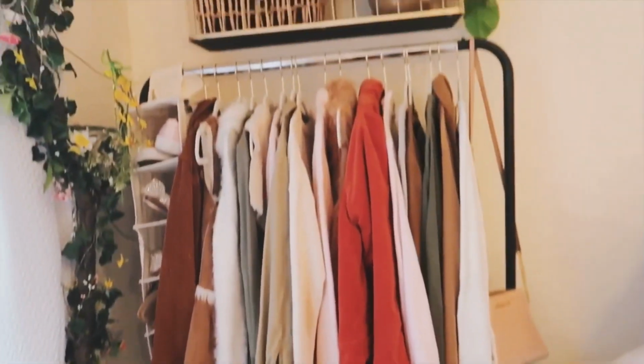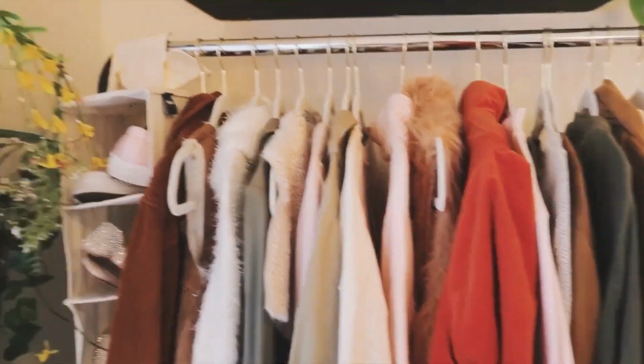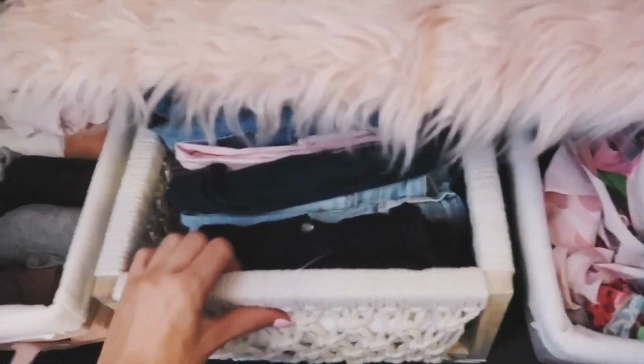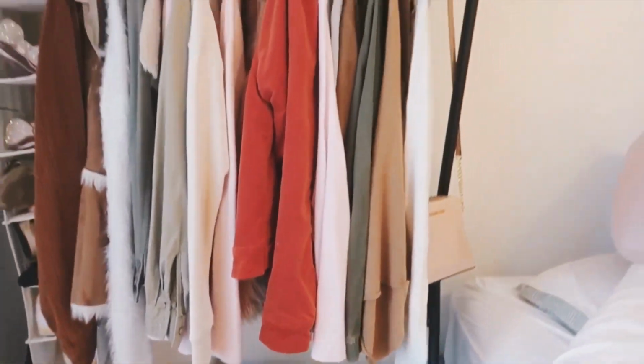But to start off, I got this closet rack at Target, and I just keep all the same velvet hangers and just displaying some fall colors and some shoes. I got all these at Marshall's or Home Goods. Jeans, and I just kind of keep them on little shelves, and tank tops. Just put a little cute rug down to make it look a little cuter.